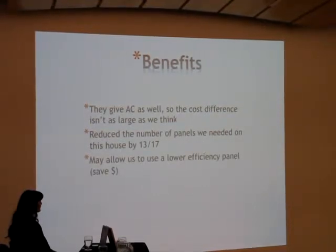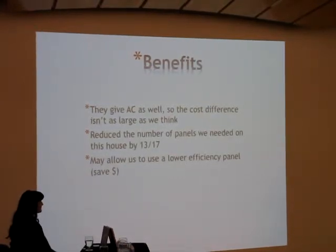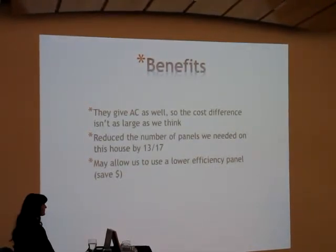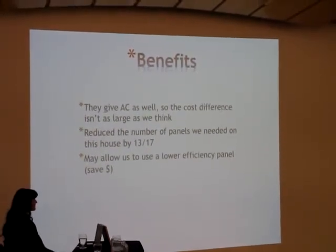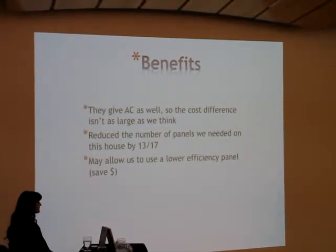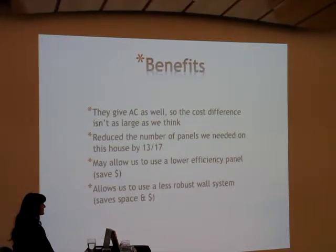It may allow us to use a lower efficiency panel and save money that way. On that Madrid, in terms of design, it's one of our worst designs as far as performance goes, but it is what the customer wanted. But what it might do is allow us to go, when we had to use a SunPower 325 watt panel, which is horribly expensive, on a normal home, we might have been able to reduce that down to something less expensive and save some money there.